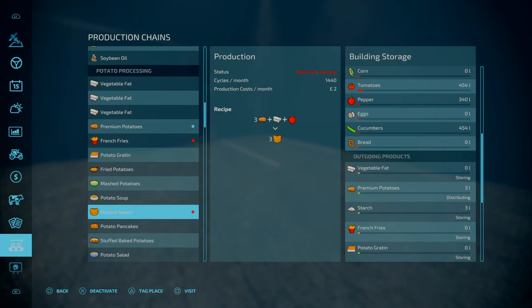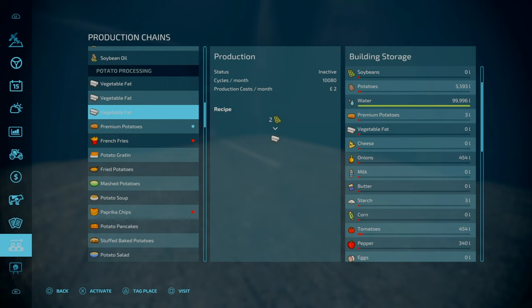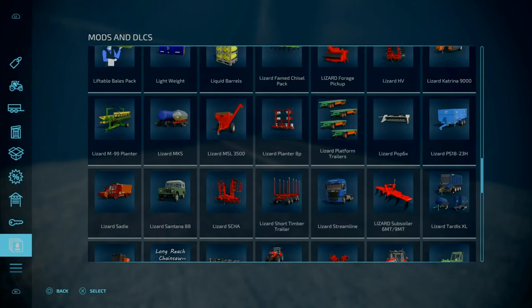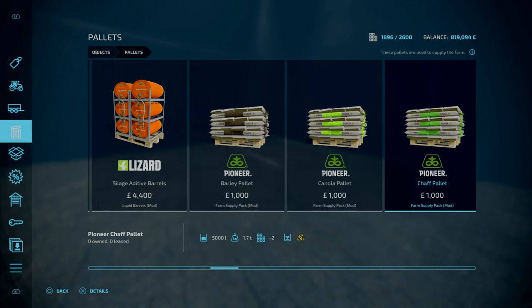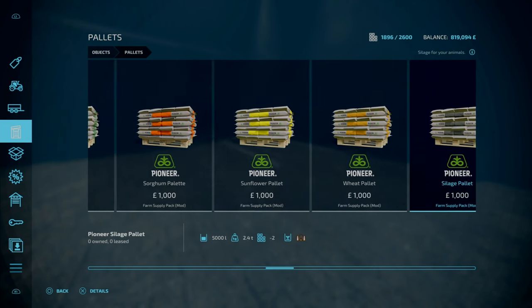Can we buy the vegetable fat? Or what the heck, buy some soybeans. Or oil, let's do that. So sunflower, canola oil, or soybeans. So let's go to the store section. Pallets. Also you can get the pallets of soybeans.